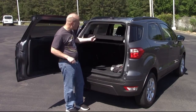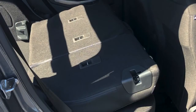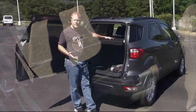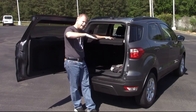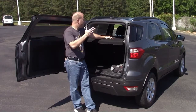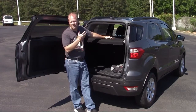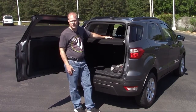And of course, you're going to maximize your cargo space by lowering down those rear seats. And one thing I did notice here, does it make a difference? They don't necessarily lay completely flat, so that does kind of take away a small amount of space. Not much, but does that make a difference to you if you're planning to be an owner, or maybe you already are? What have your experiences been?